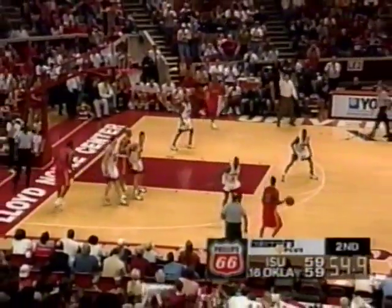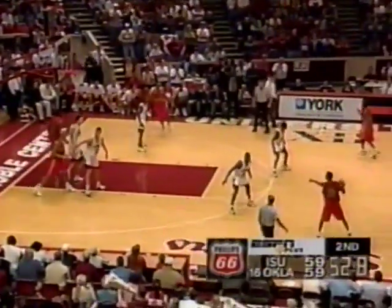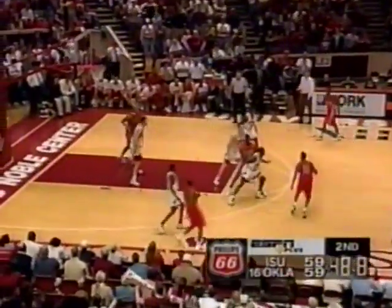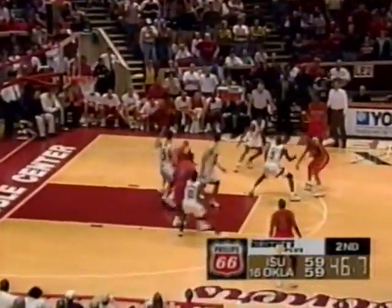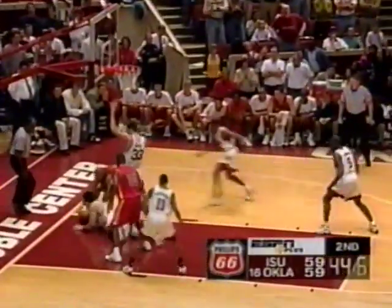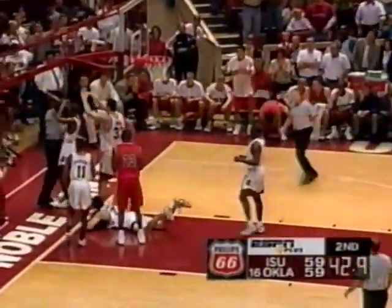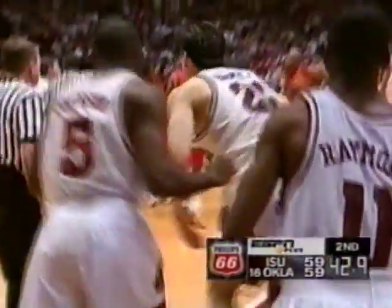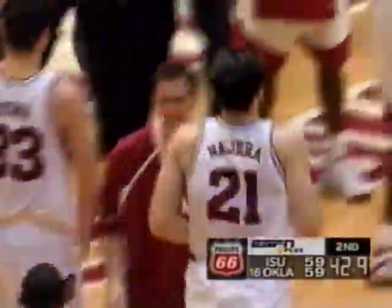Tinsley, Marcus Fizer saying keep it out there. 20 on the shot clock. Tinsley and Fizer, are they looking for a 2-man game right here? I think they're going to get it. They do, down inside. They go to Fizer, ball knocked loose on the floor. Oklahoma ball with 42.9 to play, and guess who's got it? Who's the guy that went down on the ball, got it, and called the timeout? Of course.